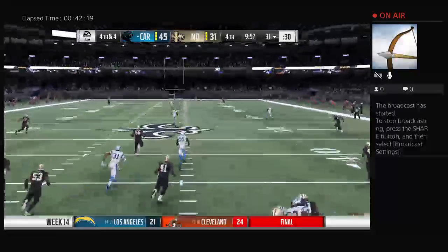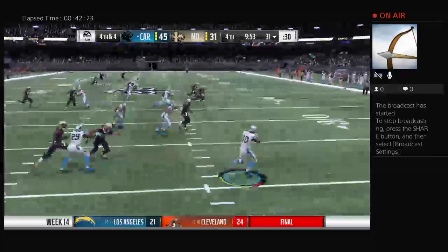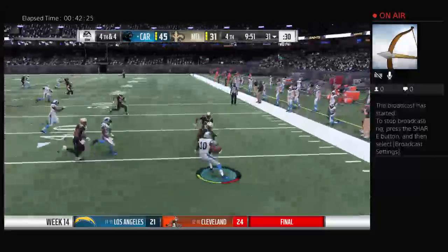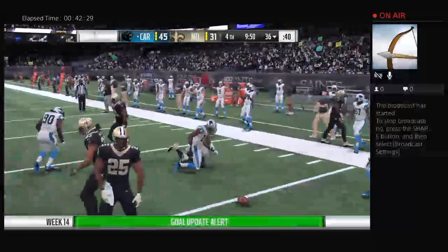He gets this one away, and boy, it's another boomer. And we'll see what he can do on the return. 21 yards. Well done on the return.